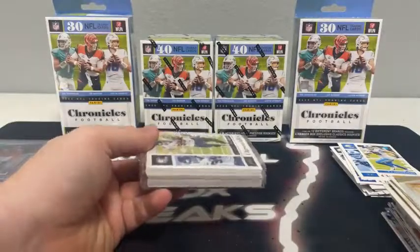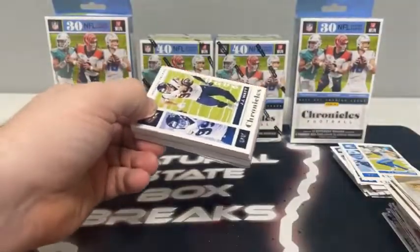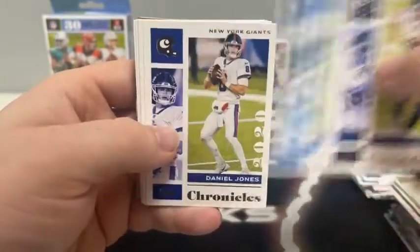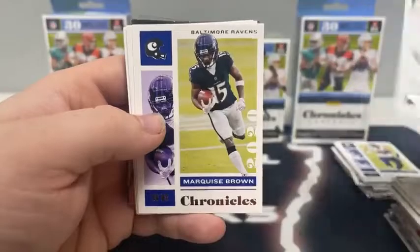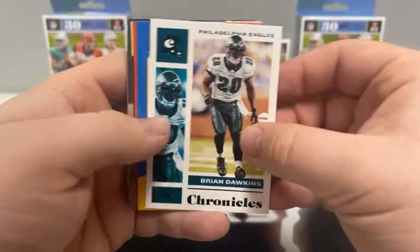There's the empty hanger box. And let's see here. Hanger number two. There's J.J. Watt. Got a Warren Moon. Joey Bosa for the Chargers. There's Teddy Bridgewater. Daniel Jones. Got a Zeke Elliott for Dallas. There's Henry Ruggs for the Raiders. Got a Marquise Brown. Drew Brees for the Saints. There's CeeDee Lamb for Dallas. Got a green foil of Brian Dawkins.